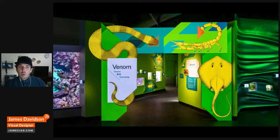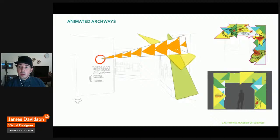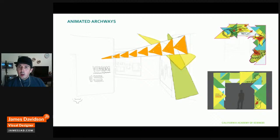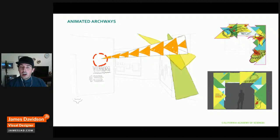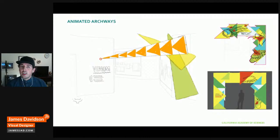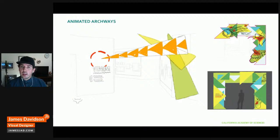So we started with early iterations of just getting the idea across to the team of how we were going to successfully create this animation that would project onto this printed piece. It was quite a technical feat, and again, very highly collaborative, working with the 3D designers for the built space itself, working with electrical engineering, lighting, and the Academy's visualization studio, who has developed some of our planetarium shows. Everybody was involved in getting this to become a reality.